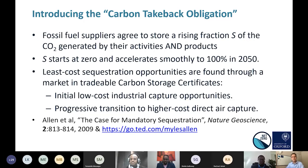So the logical way to approach this is to introduce a carbon storage certificate system to allow companies that have cheap carbon storage opportunities to sell them to others, to find the least cost, the safest, the easiest ways of storing carbon dioxide in the short term, to build our carbon dioxide storage industry as smoothly and as cost effectively as we can. And of course, all we then have to do is to ratchet up this stored fraction to 100% by a given date, and we get to net zero.